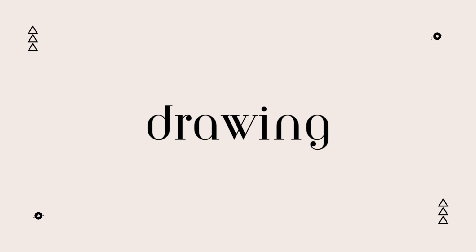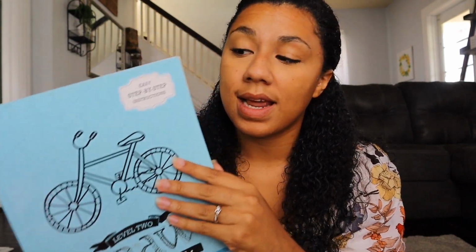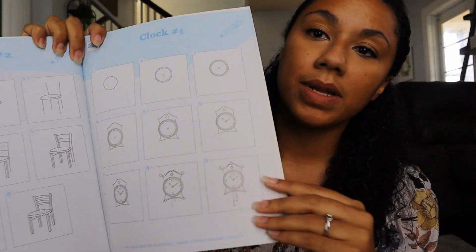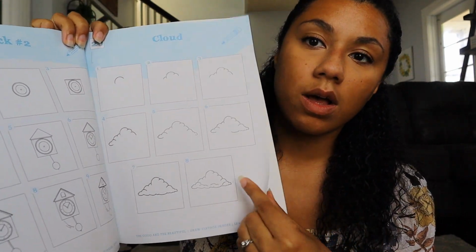My kids also do drawing lessons, and we have done that so far through The Good and the Beautiful. They have one that's specifically trees that we also have in there, but they've been working through the drawing vintage images books. So Arwen is in level 2 of those books right now. And the things in here still keep it fairly basic, but it's a step-by-step type of guide. So like a clock, some clouds.